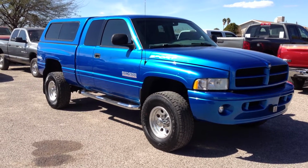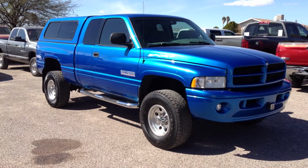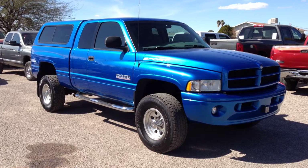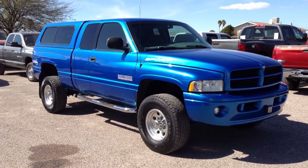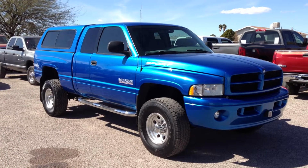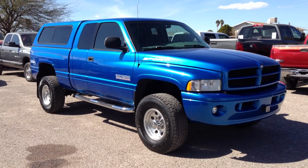We're selling this truck as a 2001 Dodge Ram 2500. It is a 5.9 liter turbo diesel. It's four-wheel drive. It is a SLT Sport model. It's a four-door quad cab is what they call it. It's basically an extra four-door extra cab.